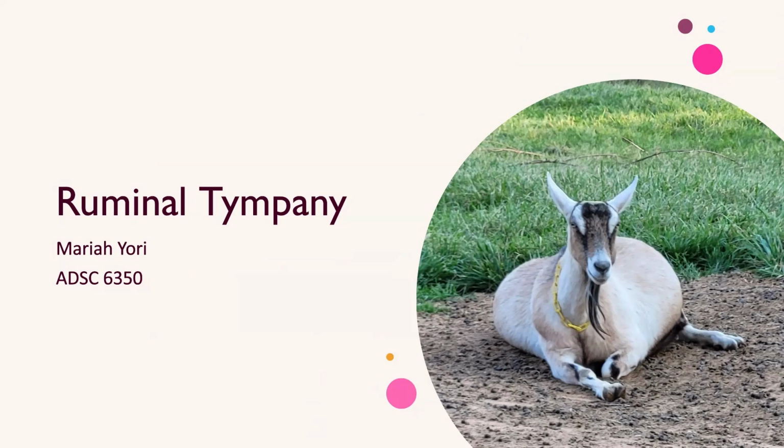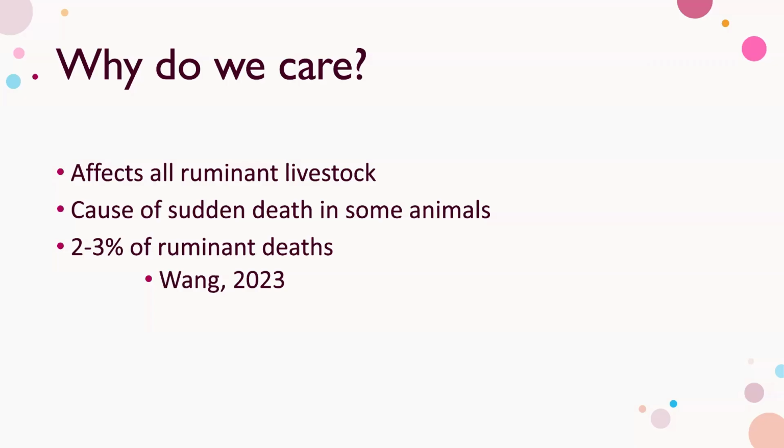I just want to make a note that this picture on the right here is one of my goats, and I will say she was not bloated in this picture. She was actually just very pregnant, but I thought it was a pretty good illustration of a distended belly. But anyways, so what is bloat and why do we care?